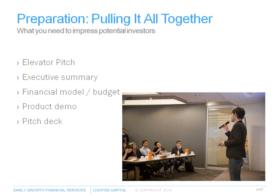Product demo. This is getting to be more and more the meat of a presentation now, meat of a pitch. Yes, you're going to have a pitch deck, but more and more investors want to see the product in action, and so you should have that ready to go.